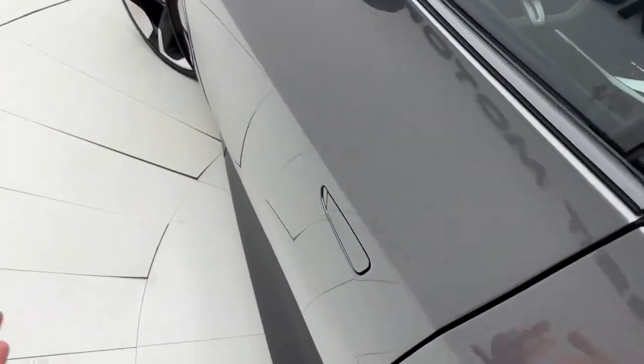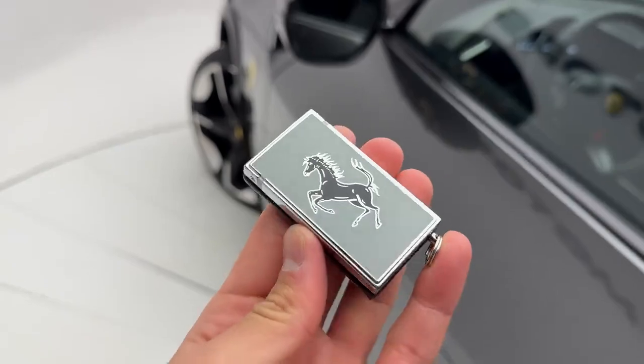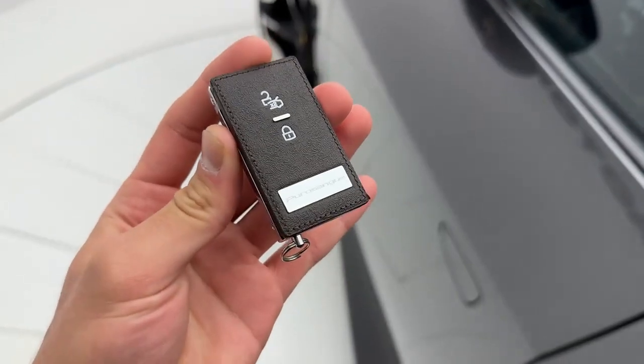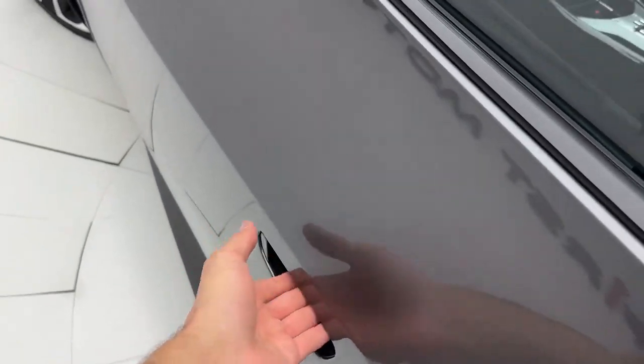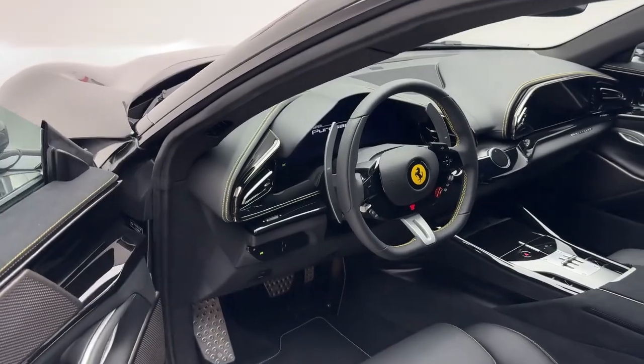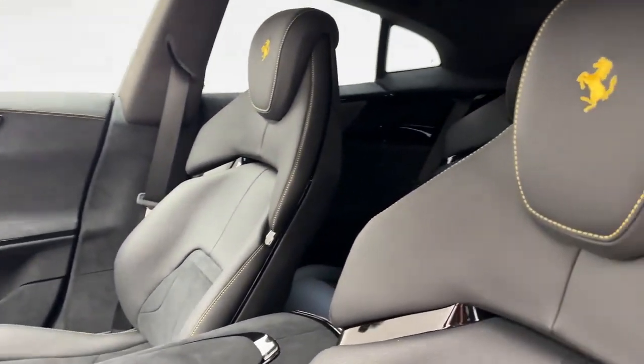To step inside, all you got to do is have the key with you. Here we have it, that's the key. Ferrari Purosangue key. Here you even have the Purosangue initials on the key. You can just unlock the car, and then as soon as you're ready, all you got to do is open and step right inside the Ferrari Purosangue.